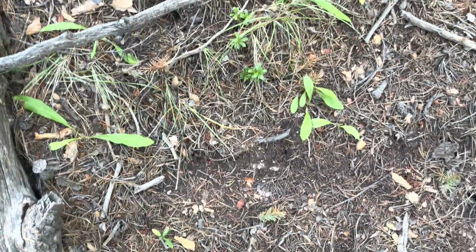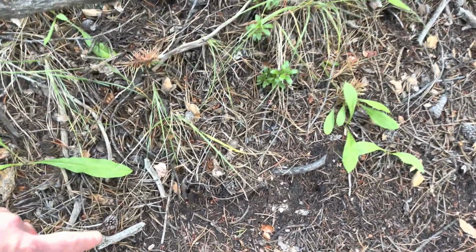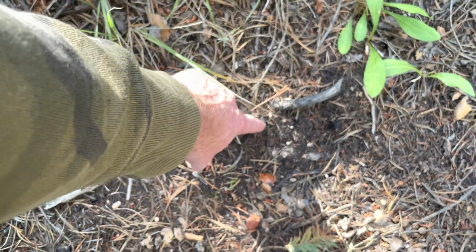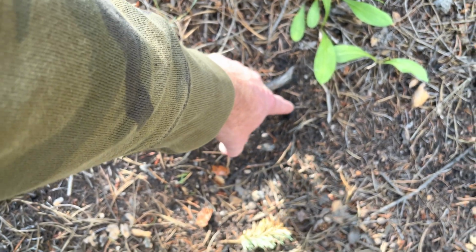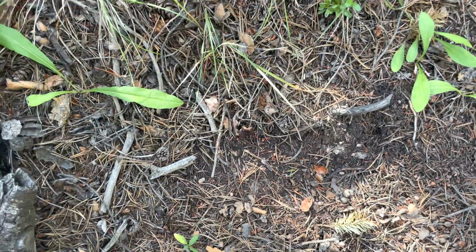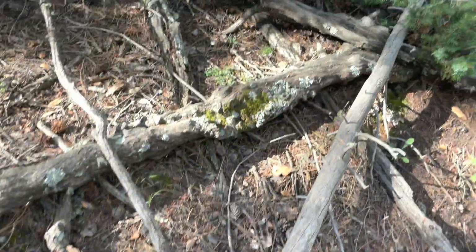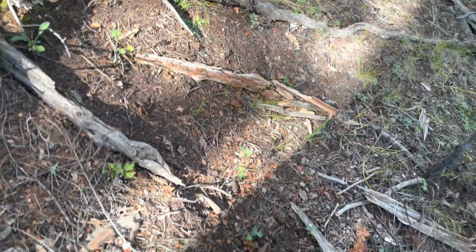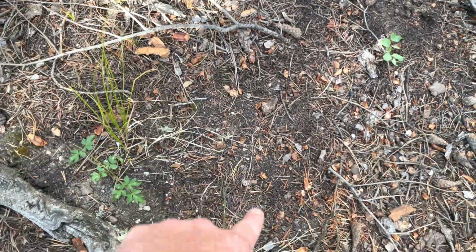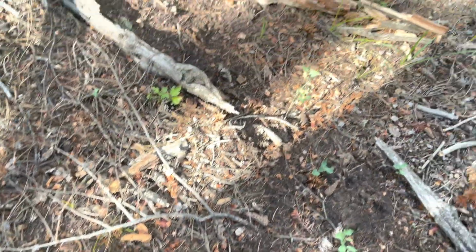All right, so we came up on what looks like a smaller track, but you can see the heel here inside of the right foot, toes, and then the outside of the right foot there. I don't see a left print up here anywhere, although actually right here, there's another kind of heel. You can kind of see. Let's see if we can find anything else.